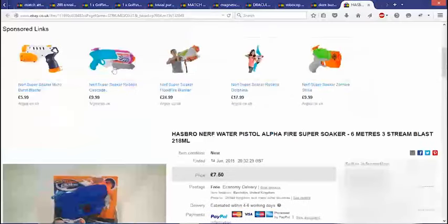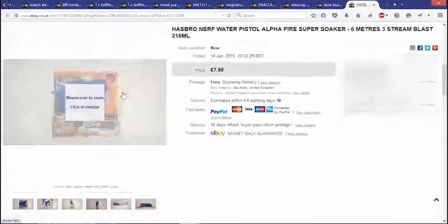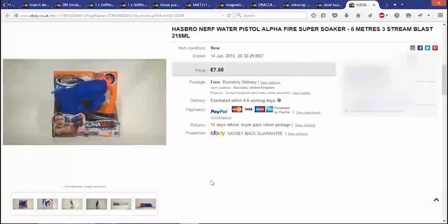Next, I paid 50p for this at a boot sale, brand new. It's a Murph Super Soaker. It went within about 2 weeks, roughly, of me listing it for £7.50 with free postage. So, roughly £4 to £5 profit on that one.